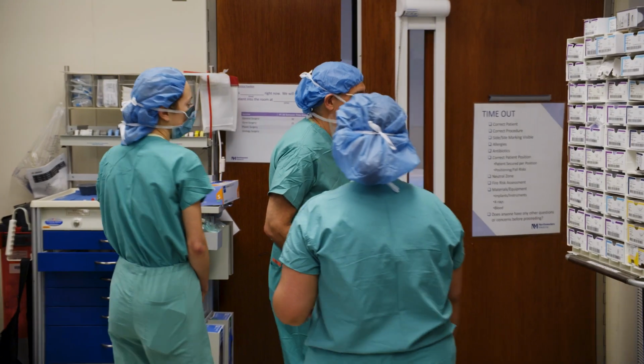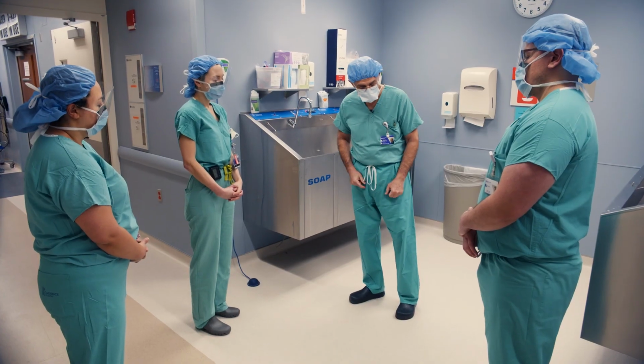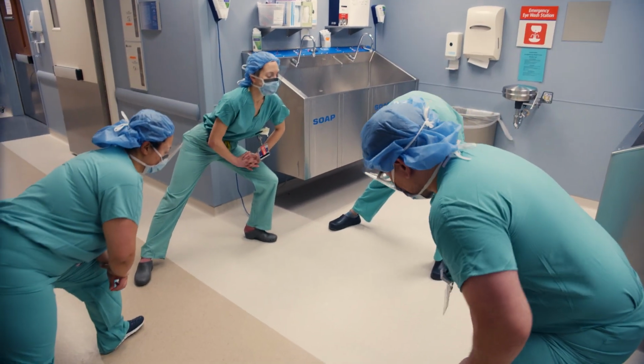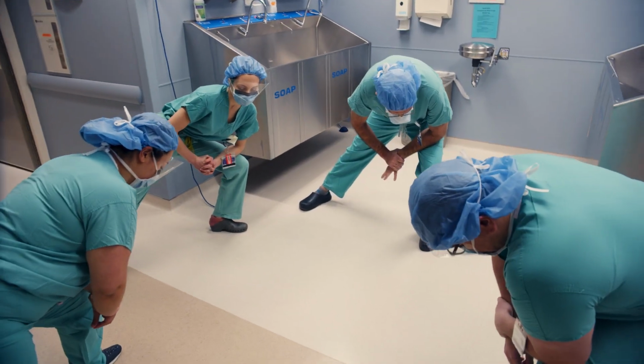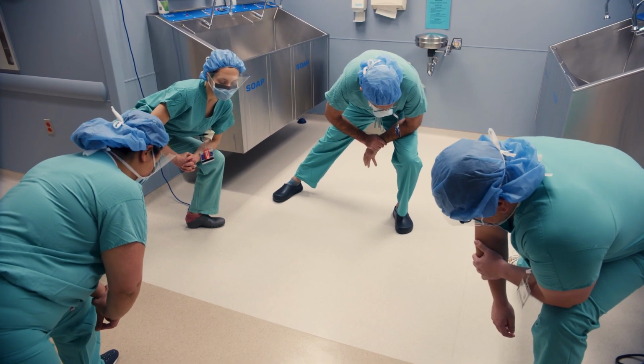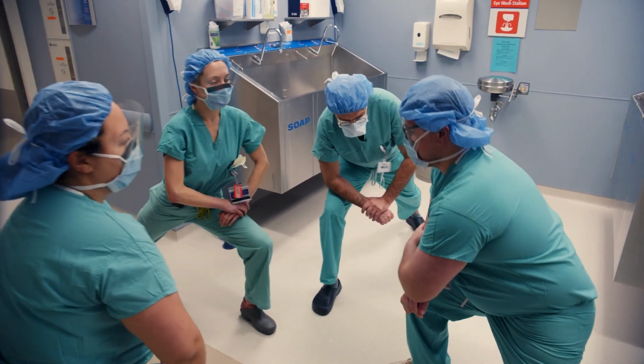So what we do is we leave the room, and then the surgical team circles up. We're usually arm's length from each other, and then each one of us will lead a stretch and describe one objective that we're hoping to achieve during the case. While I'm describing that, each of them is going to mimic me exactly, so that when it comes to them, then they have to pick a different stretch.